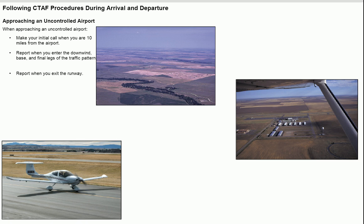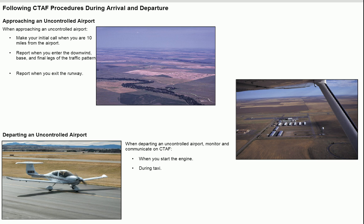And when you exit the runway. If you broadcast your position at specified locations, it's much easier for other pilots to establish and maintain visual contact with your aircraft. During departure, you should monitor and communicate on the CTAF. From the time you start the engine, during taxi.